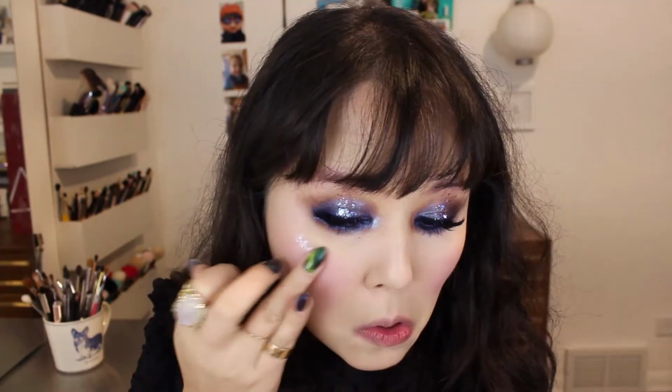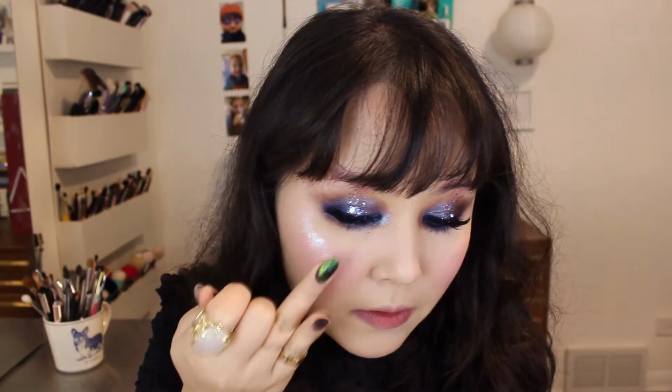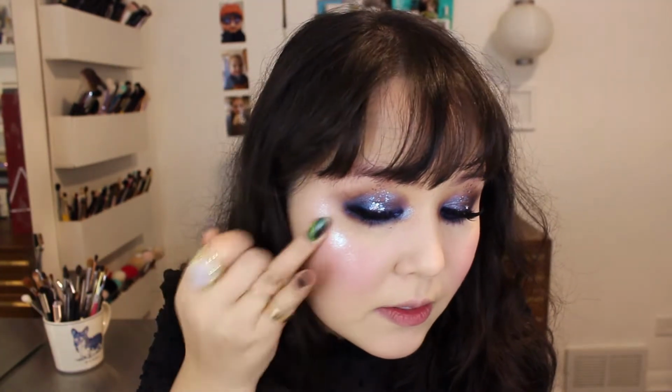I'm gonna do 2 highlighters. They're both controversial and not fully loved by everybody. This first one is Pat McGrath's Astral Blue Star. Love it. Straight up glitter highlight. I'm going to use this as something of a base for my other one, which is funny because you would think this one's more of a topper, but you'll understand in a second.